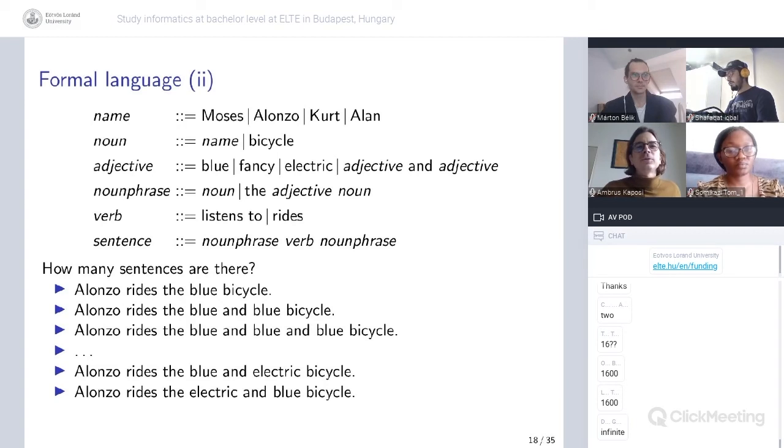Another thing that I want to point out is that these two sentences are different. So saying that Alonso rides the blue and electric bicycle is not the same as saying that Alonso rides the electric and blue bicycle, because there's no rule which would equate these two sentences. Okay, I mean, we know that the meaning is the same, because if we know that a bicycle is blue and a bicycle is electric, then it doesn't matter in which order we explain this.